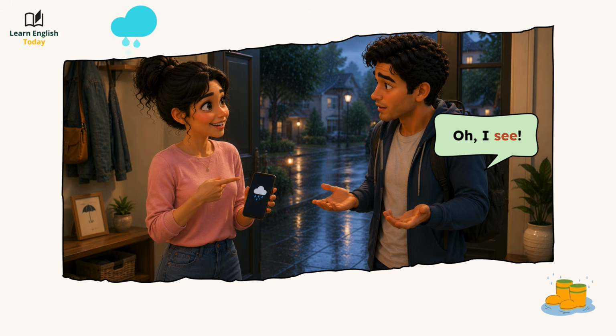That's one of the best ways to learn new vocabulary. Be curious, ask questions, and keep learning something new every day.